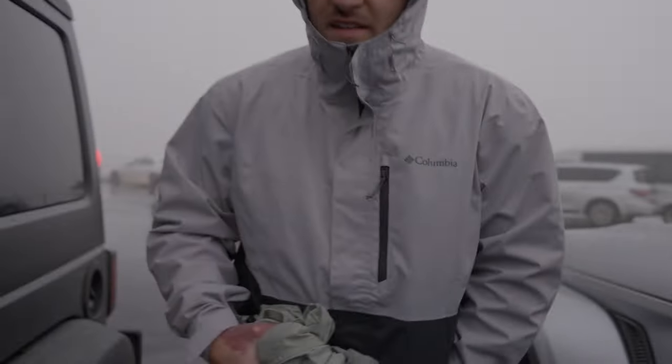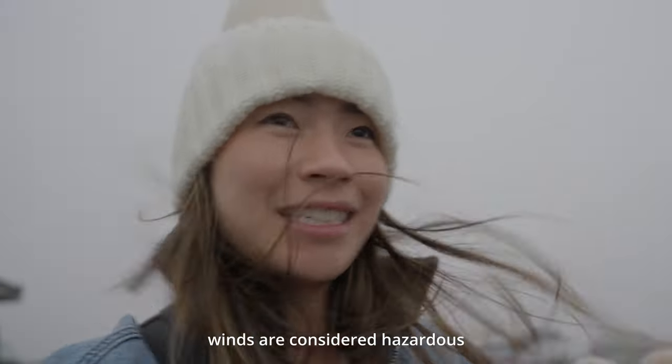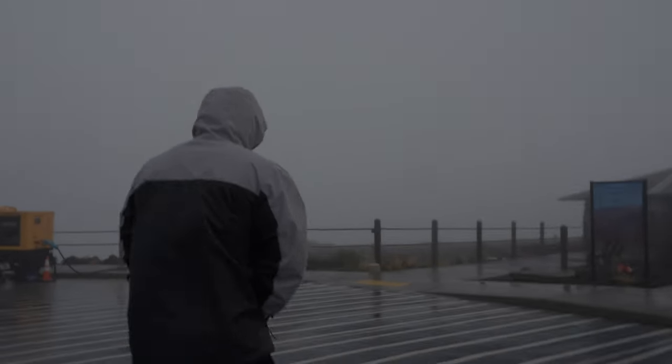This is absolutely crazy. We just got to the parking lot. You want to lock it? It's freezing. First of all, we're in the clouds. You can't see anything. The winds are considered hazardous, is what they told us. And the actual summit is closed because of the danger of it. You can't see anything. Hang on. Over here. Oh my gosh, the winds are pushing me over.